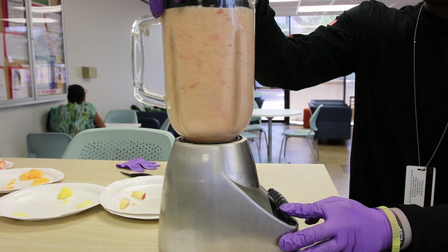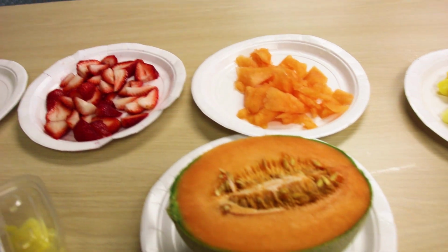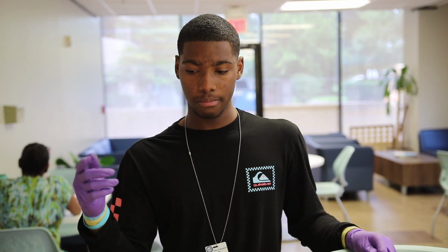And today I'll be showing you a smoothie called the Day Maker. We cut up pineapples, which helps lower heart disease, cantaloupe that lowers blood pressure, strawberries that help with blood pressure as well with the sugar, kiwi that helps prevent your body from cancer and chronic diseases, and apples that help lower the risk of diabetes.